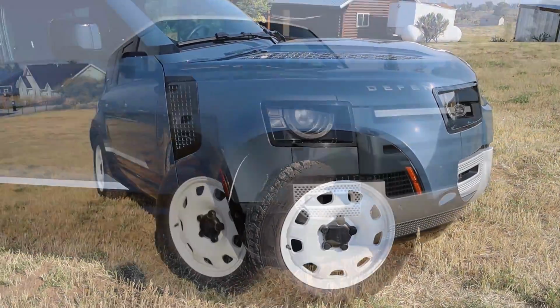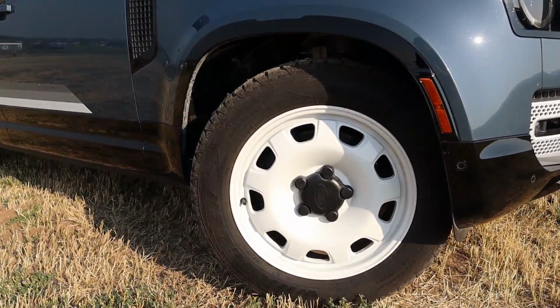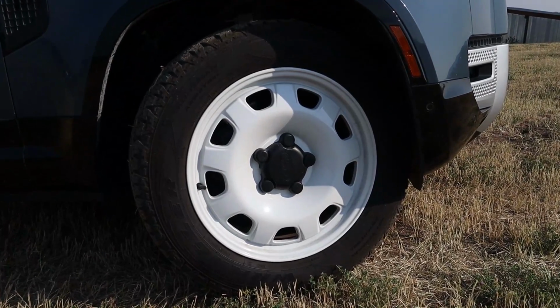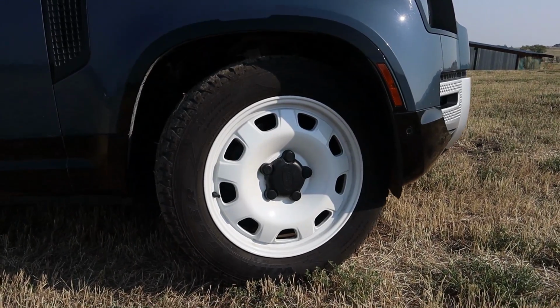Now, coming across the side of the vehicle, a couple things to point out here. First off is the wheel and tire selection. So this one being the County Pack, it kind of has this throwback steel looking wheel, although these aren't steelies, these are actually alloy wheels, but they look like they are. They're 20 inches and the tire dimensions are 255/60. These are Goodyear Wrangler all-terrain tires and they look really good.